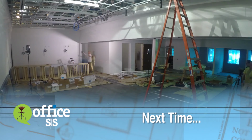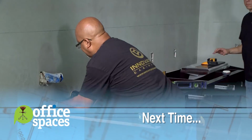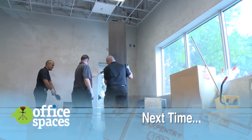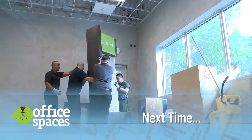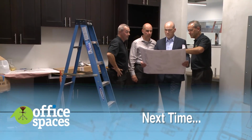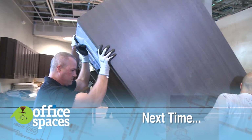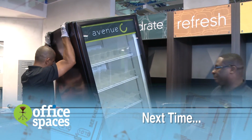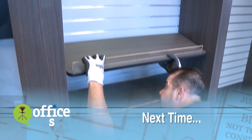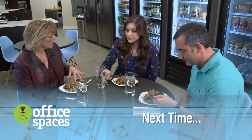So far, we've been doing structural work and installing all the high-end technology. Now, we're going to turn our attention to some of the personal things for everyone. We're going to install a kitchen, along with a marketplace, and a really cool water filling station. For everyone working here, this will be more than a workspace. It's a home away from home. So we need to make this space not only a comfortable place to work, but also a place that's going to allow you to relax and recharge. In the end, it's going to be fabulous.